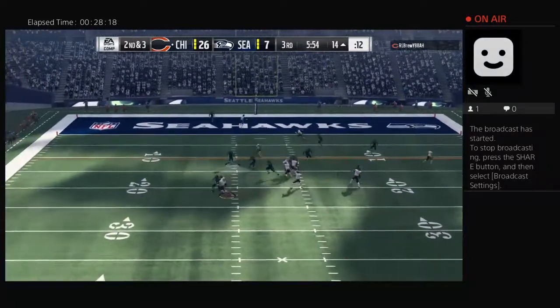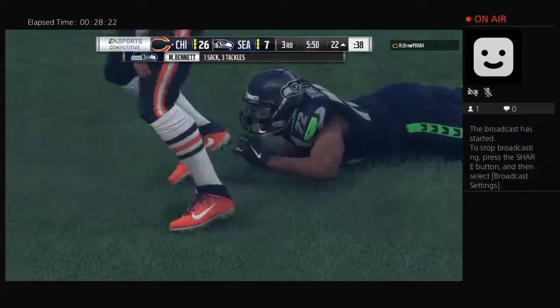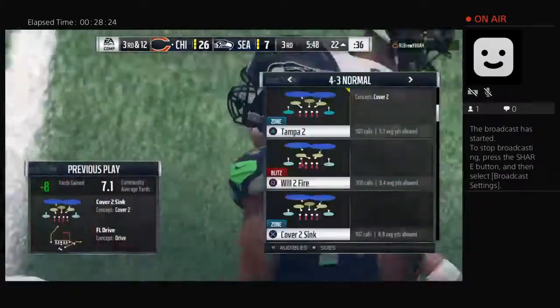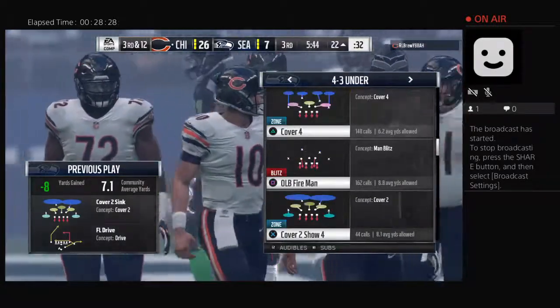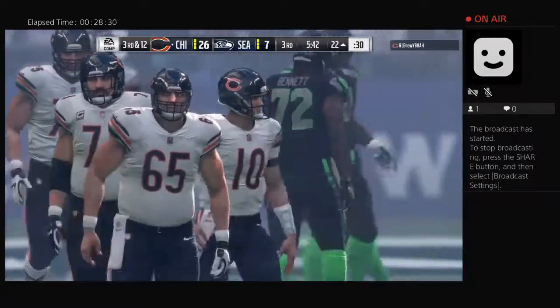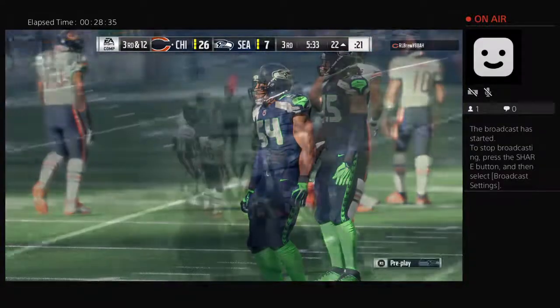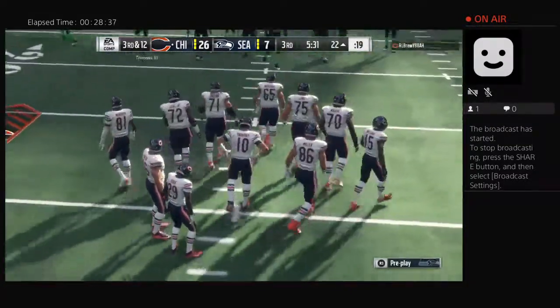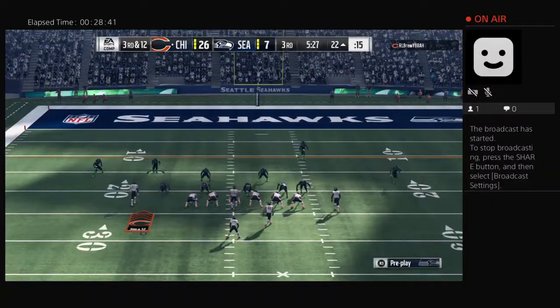Throwing here, Trubisky. Forced, and he can't find anywhere to go with it, and he goes down. Mike Bennett in there to drop him, and it'll be a loss of about 8. Let's see what they draw up here. 3rd and long following the sack of Trubisky. Looking to jam the receivers at the line here. Press coverage look defensively.